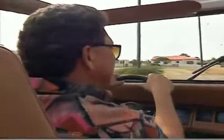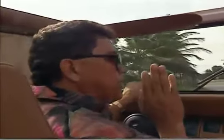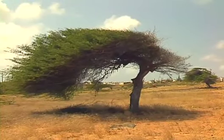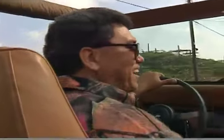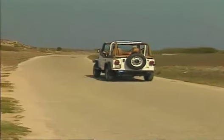And those trees you see here, those are the divi-divi trees. Besides being a tree, this is also a natural compass. Why? Because this natural compass always points to the west. It grows in the direction of the wind, and it always points to the west. That's for the tourists to know. Wherever they are on the island, if they meet a tree like this, it's pointing to their hotels. So they just follow this tree direction, and they will reach their hotel. It's very funny, but it's true.